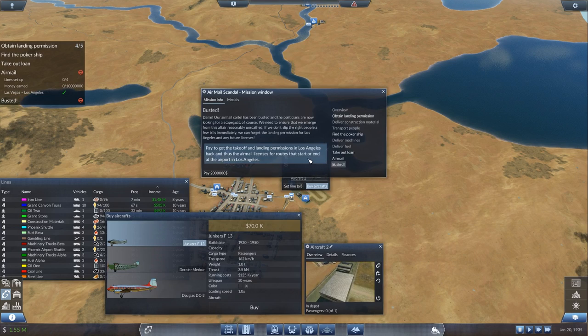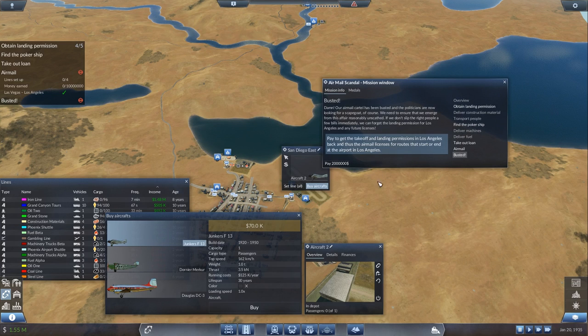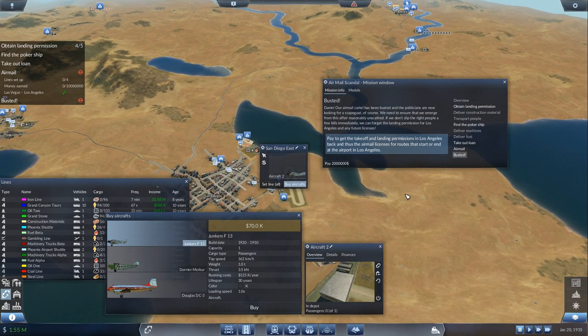Our airmail cartel has been busted, and the politicians are now looking for a scapegoat. Of course. We need to ensure that we emerge from this affair reasonably unscathed. If we don't slip the right people a few bills immediately, we can forget the landing permission for Los Angeles and any future licenses.